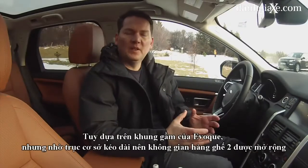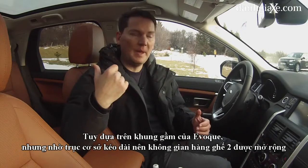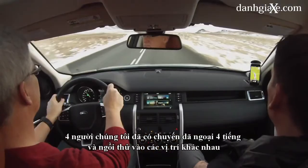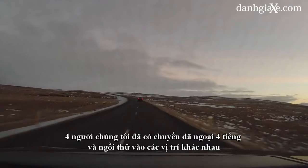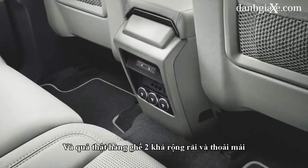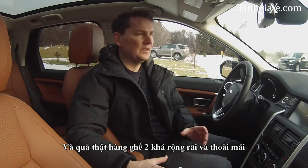best. So this vehicle is based on the same platform as the Range Rover Evoque, but because they stretched the wheelbase, there's more space in the back seat. On the very first day we were here in Iceland, we had a chance to do some sightseeing. There were 4 people in this product driving for about 4 hours and having a chance to sit in each seat, driving, passenger, in the back seat. The back seat really is quite roomy. They've done a fantastic job there of making this comfortable. The seats are supportive and everything's nicely finished.